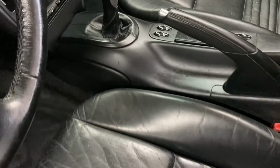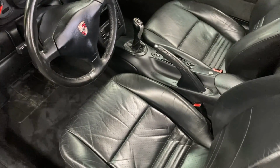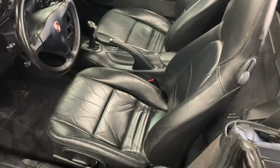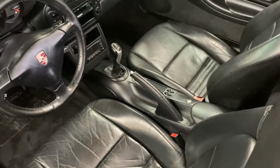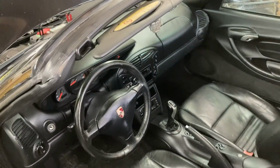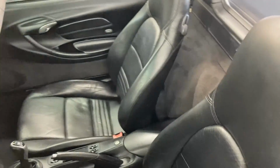So I'll just have to decide, after we get it running or after we get it driving and all put back together, it's got 103,000 miles on it. So how much money do I really want to spend, making it look really good on the inside? If I want to keep it just for fun, then I might change that center console out or something, or it definitely needs new visors. Both of these are broken, both sides, so I'll find new ones of those. But other than that, this inside is decent.